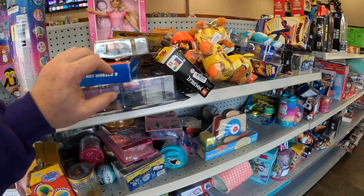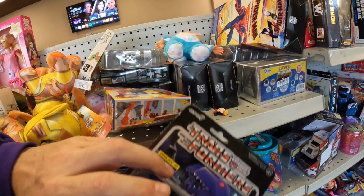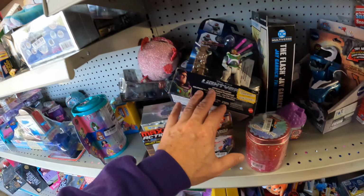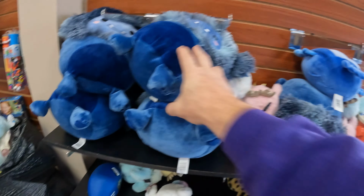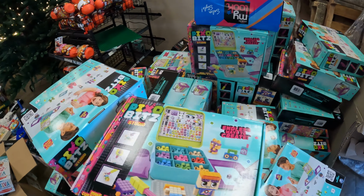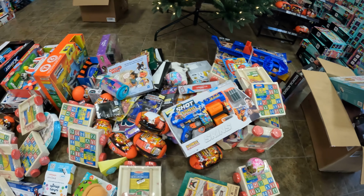What else? There's some Hot Wheels, more Lego, Transformers. There were a few stuffed animals in here. I did see a bunch of Buzz Lightyear stuff. I'm not 100% sure if that's any good. There were some Squishmallows in this haul. There are a bunch of these Pixo bits. These will definitely be a stocking stuffer. Let's just kind of peruse the showroom floor, shall we?